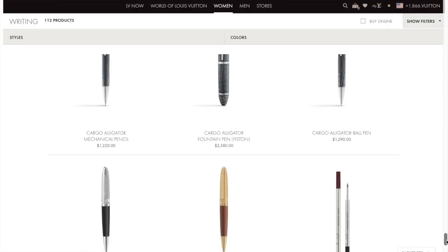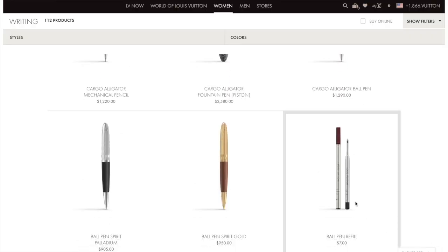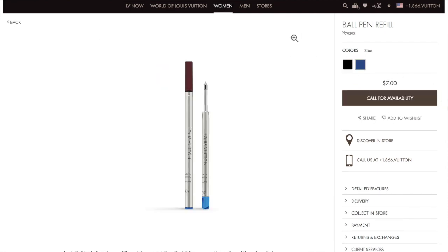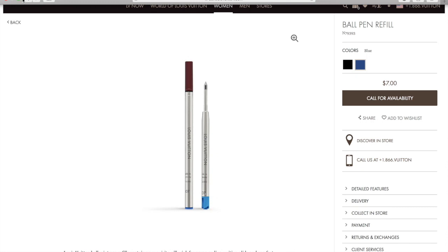And then I got down to the ball pen refills. They were the same price as the mechanical pencil refills, and they were $7. They came in black and blue. As y'all guessed, both of them were sold out, which again, I'm kind of glad because I wouldn't have had a pen to refill, and that would have just been a complete waste of money. So I had to keep looking somewhere else.